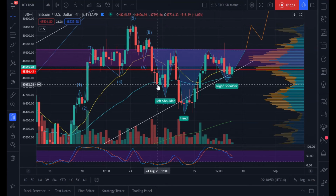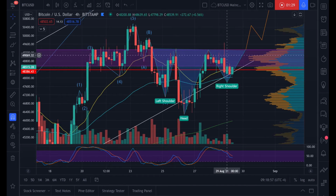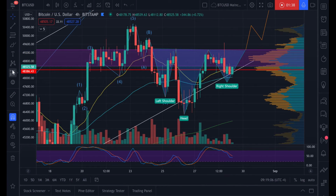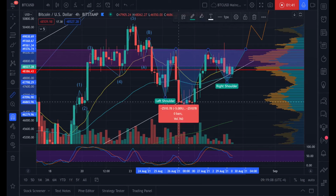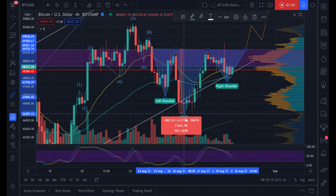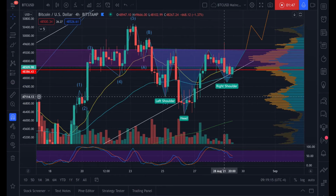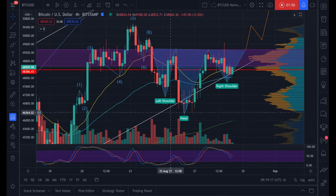Remember what happened last time when we tested and got rejected? We formed the head. So we got rejected with 2 big red candles. This time we got rejected and we simply got a 3% correction versus a 6% correction. So that should let you know that Bitcoin is gaining strength. And this is a healthy way to break staunch resistance, right? By trying it once, twice, and thrice.